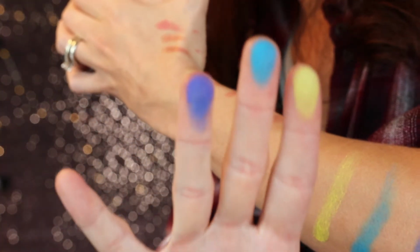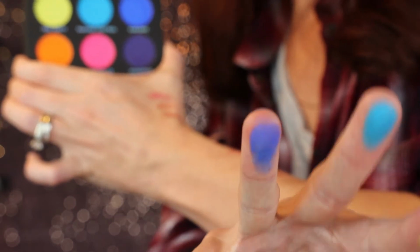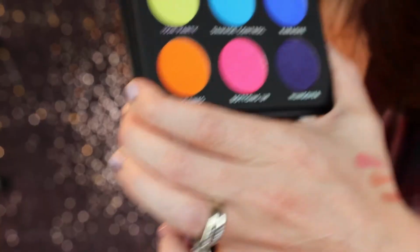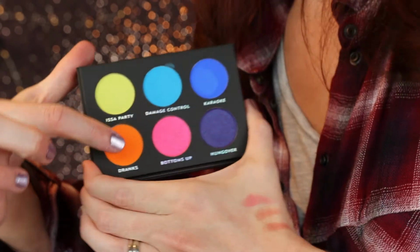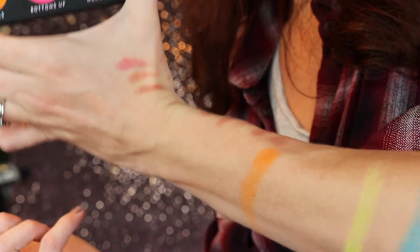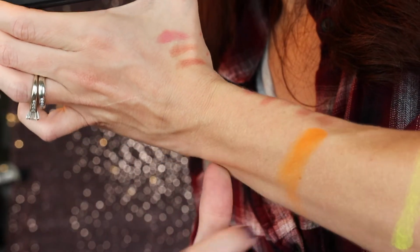I'm out of arm space and finger space, but if you want to see, those are them on my fingers. This is Issa Party, this is Damage Control, and this is Karaoke. What am I going to use for fingers? Wipe it on my sweatpants. Ugh. All right, then we have Drinks with an A. And we'll go ahead over here, Drinks. Let's try to go in for a little more, because this is not giving the payoff. Okay, that's better, right?